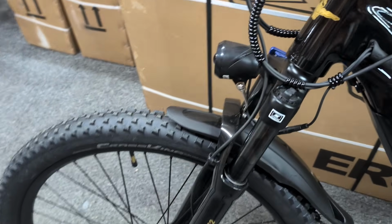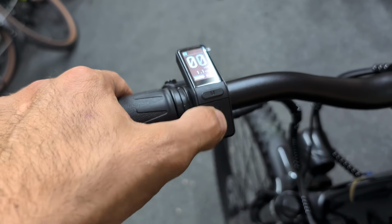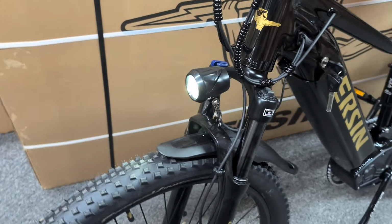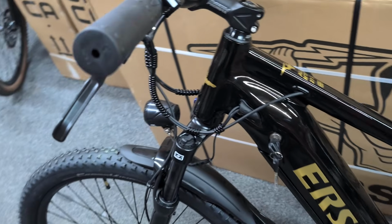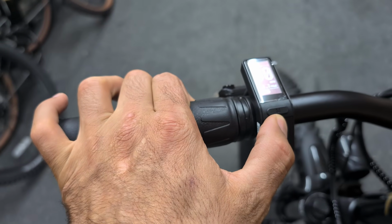The headlight is very good and sturdy. This is how you switch the headlight on these bikes. Press and hold the up button, and then this light comes up here. You can see the headlight is on. It's a very good headlight, very bright, looks nice as well. And you switch it back off that way.